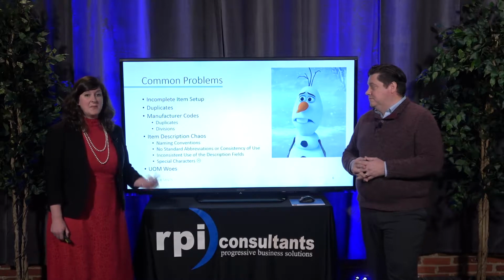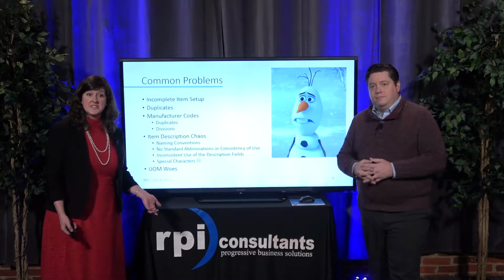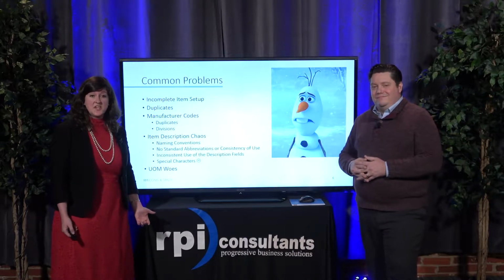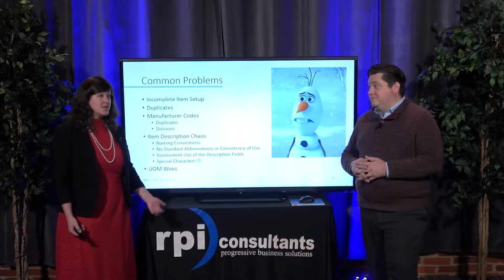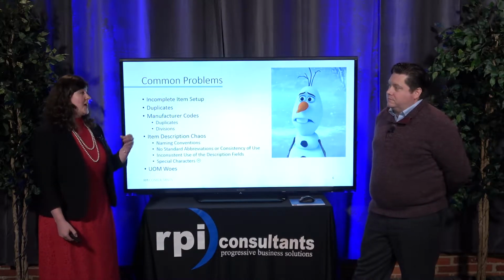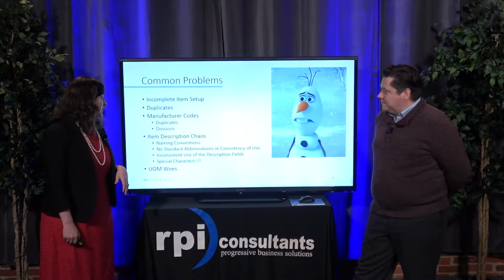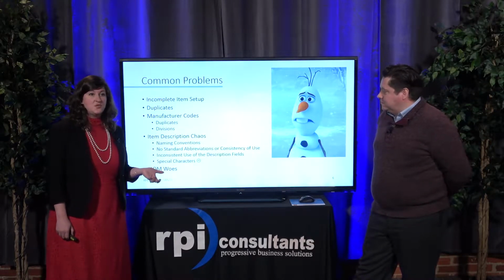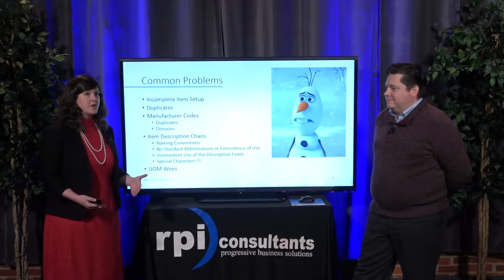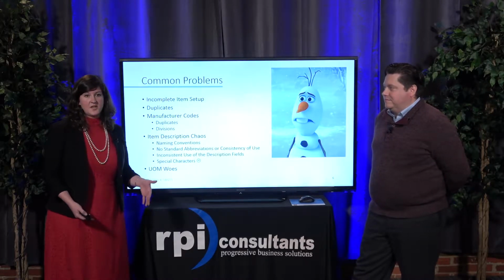Item description chaos. Naming conventions are really important, but not everyone's using them or using them consistently. Maybe you're not using an adopted list of standard abbreviations, or using those consistently. You can have inconsistent use of the description fields, particularly description 2 and 3 fields. Sometimes you just haven't worked out, all right, how do we want to use these across the board, documented that process and made it standardized.